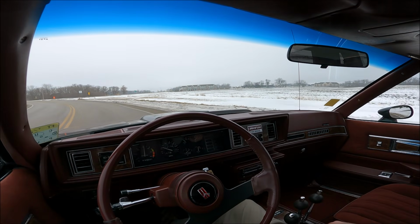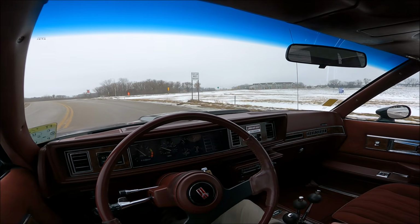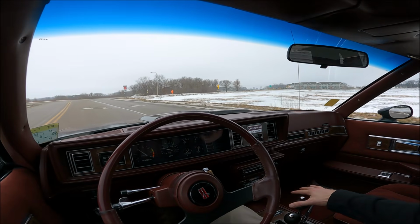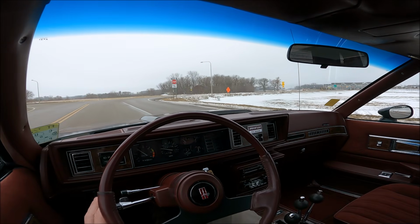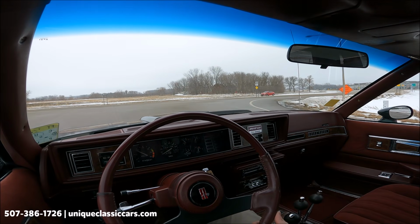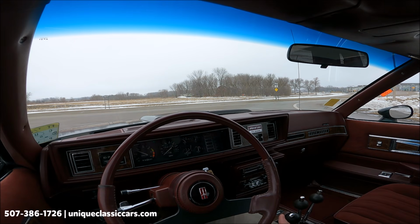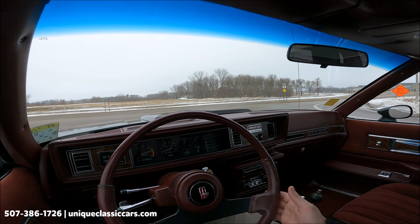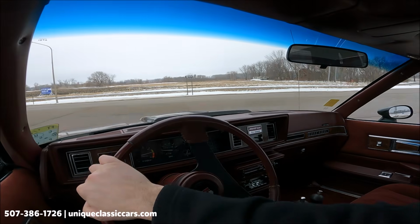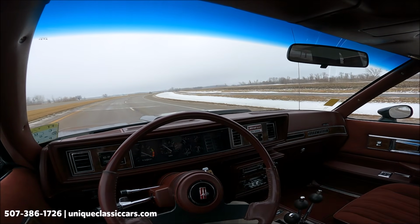Today we're driving a 1983 Oldsmobile Cutlass, better known as the Hurst Olds. This one with lightning rod shifters, glass T-tops over my head, a cowl induction look to that hood. It's a good looking car. I got a little bit of traffic to wait for. Burgundy interior, complemented by that black exterior. This is an automatic, or you can use the lightning rods.